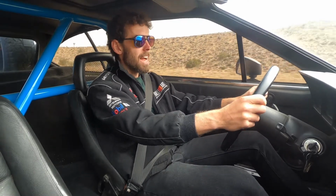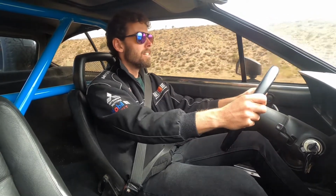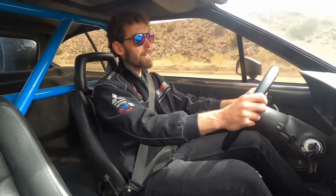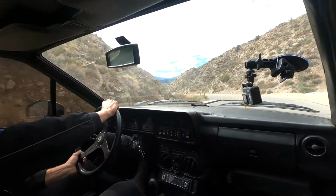But coming into some corners, it's got a good amount of understeer. I don't think it has power steering, and the steering wheel's pretty small, but it's got good steering feel. The problem is that we're just too high up and the suspension is almost too taut. So you can't really go into these corners with a lot of speed because you feel like you're leaning over, even though maybe you're not. Yeah, a lot of understeer.